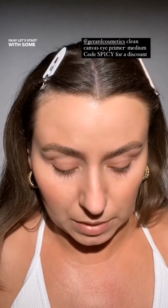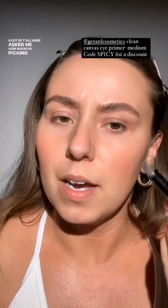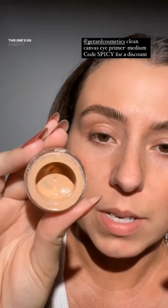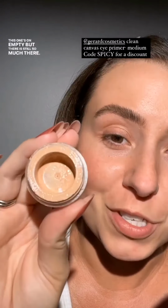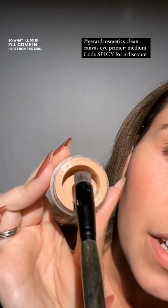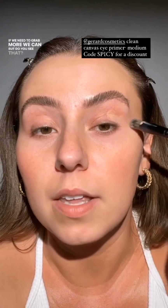Okay, let's start with some plain canvas. A lot of y'all have asked me how much I'm picking up on my brush. Let's talk about how much eyeshadow base I'm using. This one's on empty, but there is still so much there. This would still last me a month. That's how little I use. So what I'll do is come in here from the side, and see how little that is? If we need to grab more, we can, but do you see that?